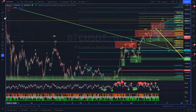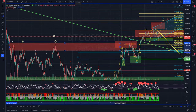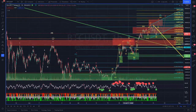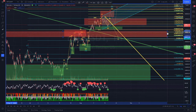And at the same time, let me just go throw a fat rectangle here, because this whole area right here was resistance for the longest time. We couldn't break above that resistance. So I would expect a retest of that area at a minimum.